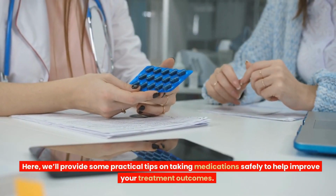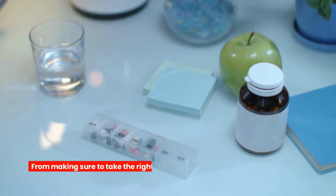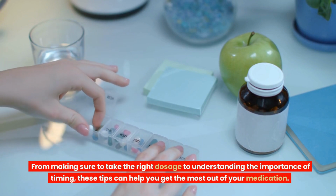That's why it's important to understand the proper ways to take medications and use them safely. Here, we'll provide some practical tips on taking medications safely to help improve your treatment outcomes. From making sure to take the right dosage to understanding the importance of timing, these tips can help you get the most out of your medication.